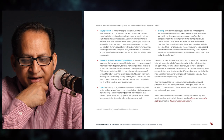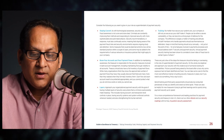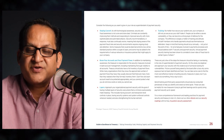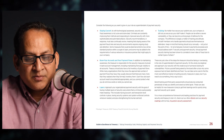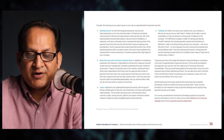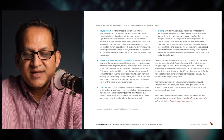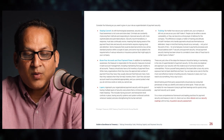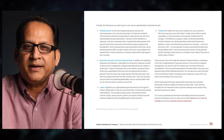As with technological awareness, security and fraud awareness is not a one and done deal. Criminals are constantly improving their methods and responding to improved security with more sophisticated and automated attacks. Security recommendations in response must also continually evolve, meaning that staying aware of the payment fraud risks and security environment requires ongoing study and attention. Some measures that would be deemed extreme now will be standard practice within a couple of years, and some may be added to the requirements of various networks or insurance policies that might apply to your company.